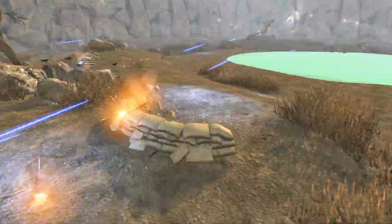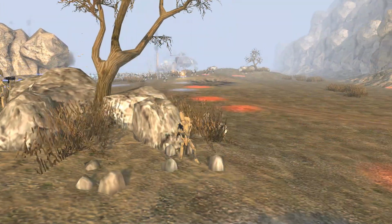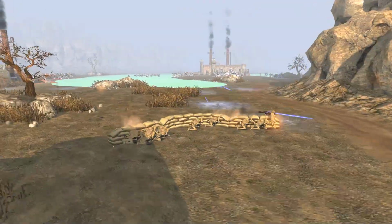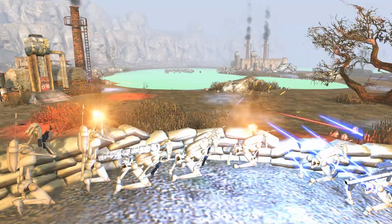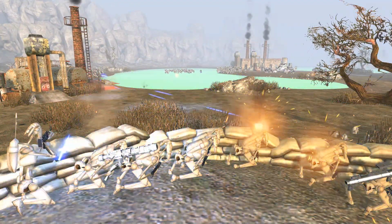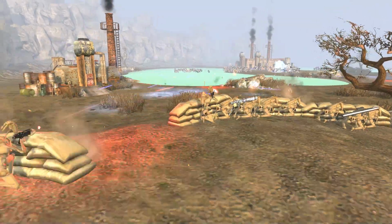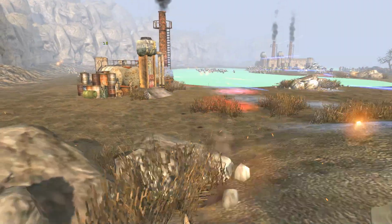As for the droids, they're under a pretty crushing barrage from the Clone Troopers here that's resulting in a good number of their troopers behind sandbags getting killed or suppressed right now. Overall, though, neither side really doing too much damage. I would say the edge is definitely going towards the Clone Troopers currently, but that can always change pretty easily in the course of a longer battle like this one might end up being.